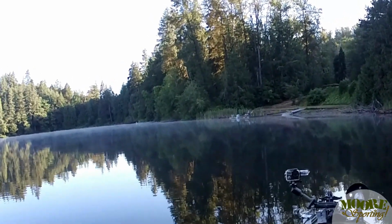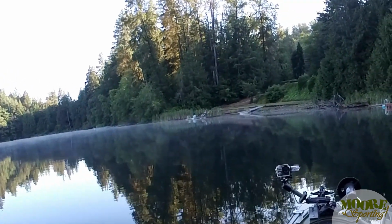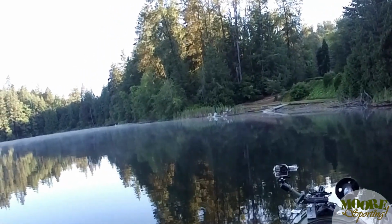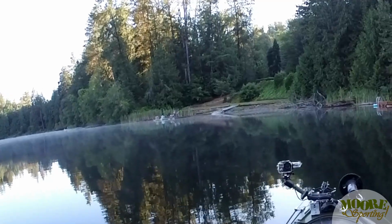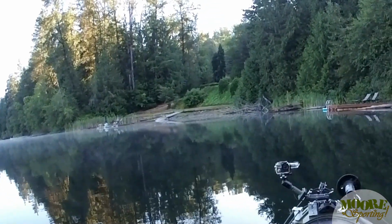Lake Langlois is where we're at. This is a really, really small lake that could easily be overpowered with pressure. It's in Western Washington. You can look it up. This lake is absolutely packed full of bass, and you'll get to see all that as we go through this. There's going to be some footage that shows you just how many bass you're going to see in this lake.